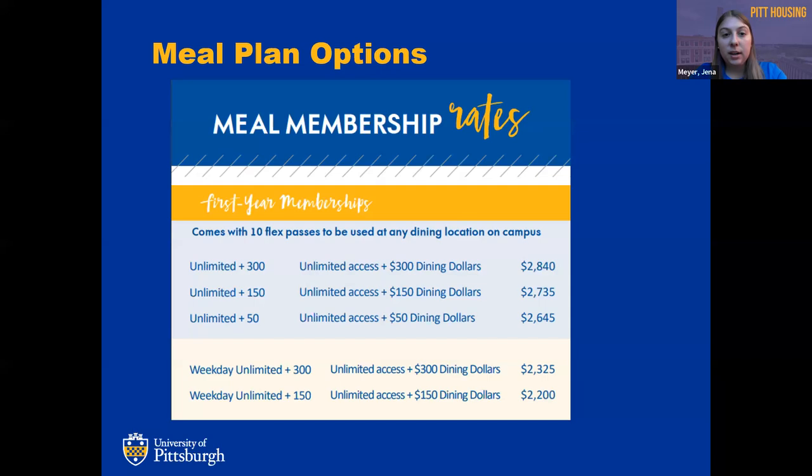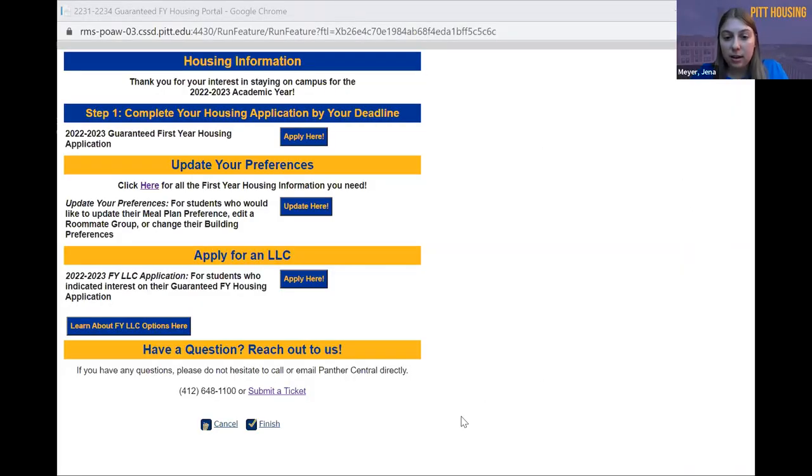Okay, so from here, I'm actually gonna open up that portal that I was talking about before. Can someone confirm that you can see this portal right now? Okay, hang on one second. Let me stop my share and reshare my screen. Okay, are you able to see this now?